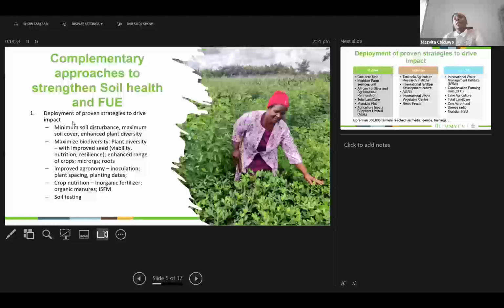And so we deployed proven technologies that we know to minimize soil disturbance, to maximize soil cover, as well as enhancing plant diversity. And what these do is that they promote organic carbon, they reduce evaporation, they enhance the soil's capacity to hold water, to hold nutrients, and also to be buffered against things like pH and climate change as well.